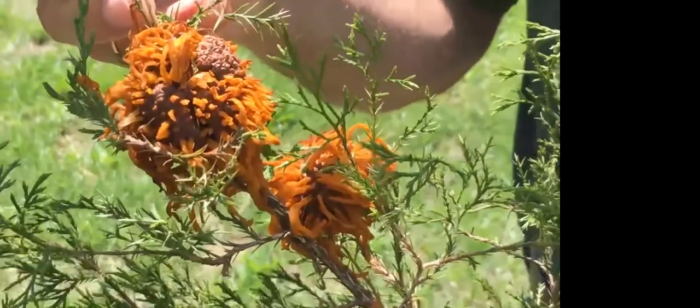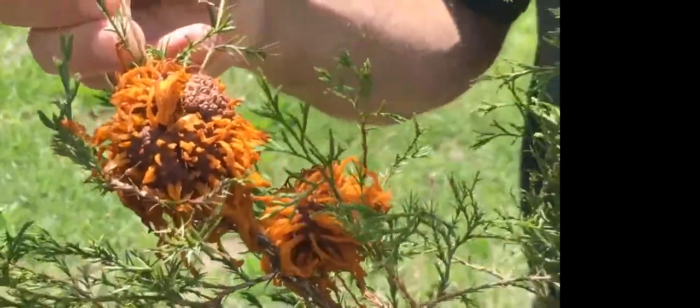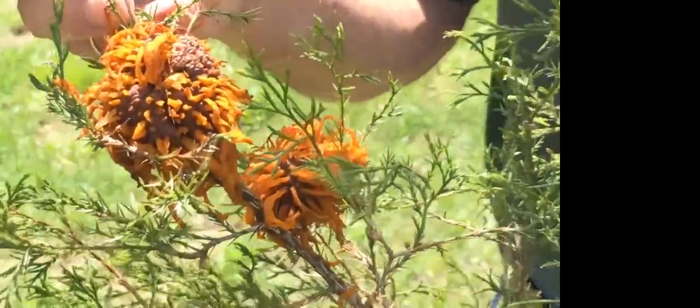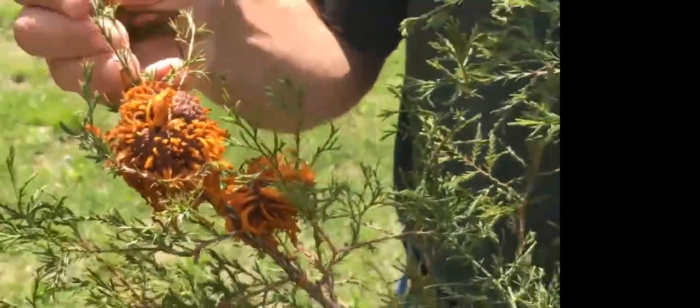In a year of severe infestation, there can be enough damage to the foliage that the leaves drop, and after a number of years of infection with cedar apple rust, the tree can be weakened and made susceptible to other problems.